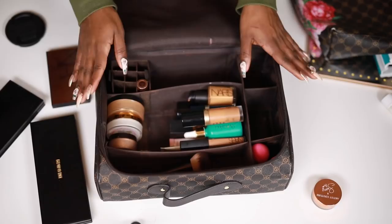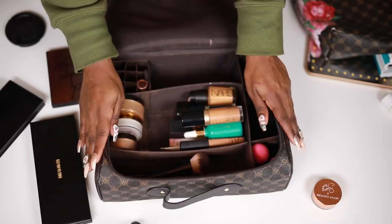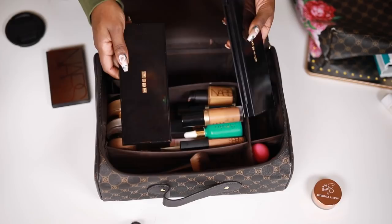For example, if I'm going on a NARS trip, I tend to bring more NARS stuff than I normally would. If I'm going on a Pat McGrath trip, I will bring more Pat McGrath stuff than I normally would. And this isn't a Pat McGrath trip, but I am going to be shooting with her this week, so I'm just gonna pack my Pat McGrath palettes. I mean, I love them anyway. So on a non-brand trip, I would just bring them, even though once again, this isn't a brand, you know what I'm saying, right?